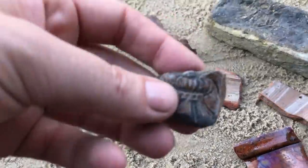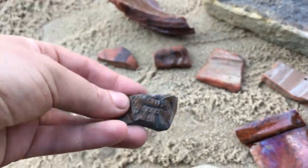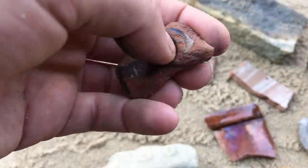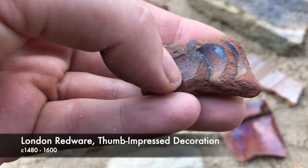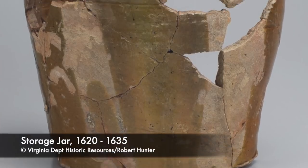Okay, so you're with me when we found this, and that is the bottom of a Bartman face. I picked this up and wanted to show you these patterns here are made by the potter pressing his thumb. So this is the potter's fingerprints, thumbprints here, making this decoration. That's why I picked that one up.